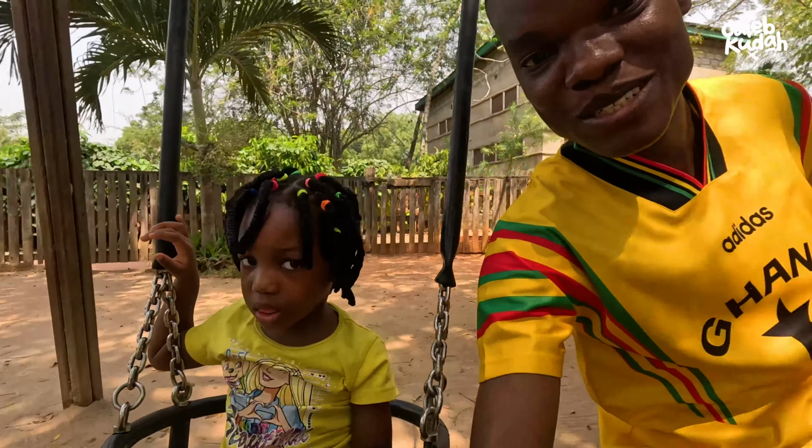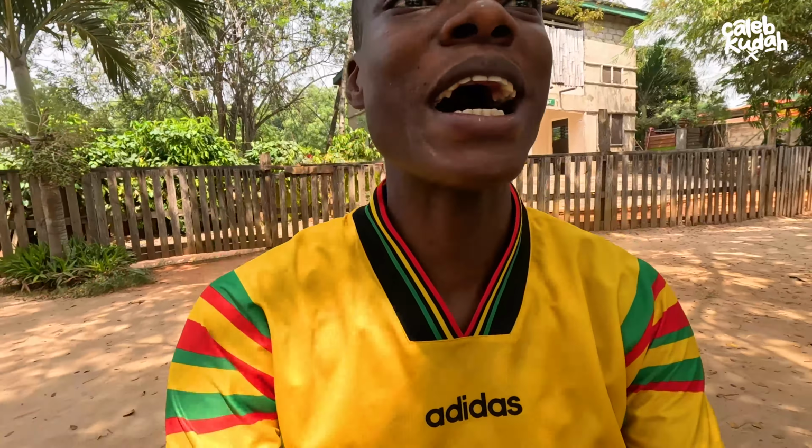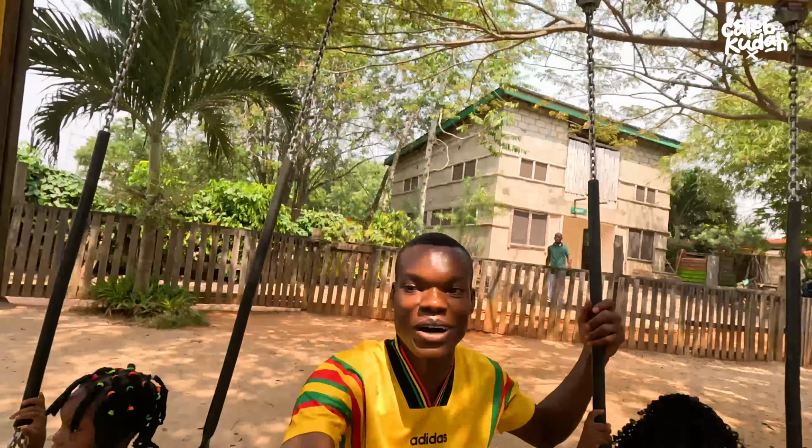Okay, so listen, at the Legon Botanical Gardens, there's something for everyone, including toddlers as young as 6 months old and even older. There's this swing where you can sit as a parent and your kids will be here. And then there is so much more at the playground. So I'm going to take you around.